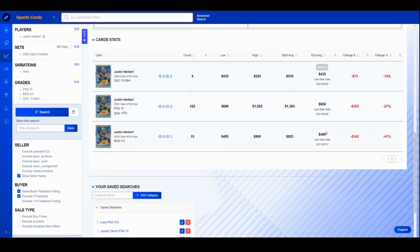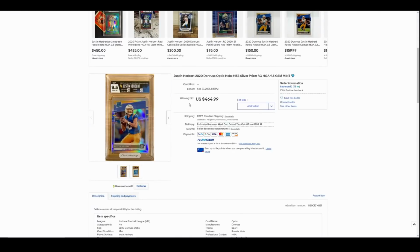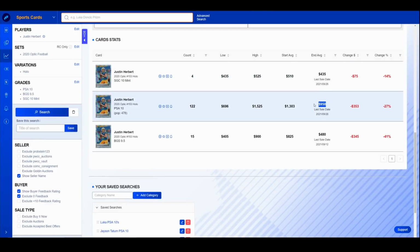I'm going to essentially group all three of these together: the SGC 10, the BGS 9.5, and the HGA 9.5. Given the dates, they're all pretty close together. They basically all sold for around the same amount, give or take $15 either way. PSA did $950.